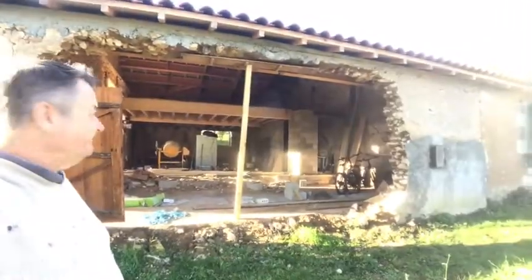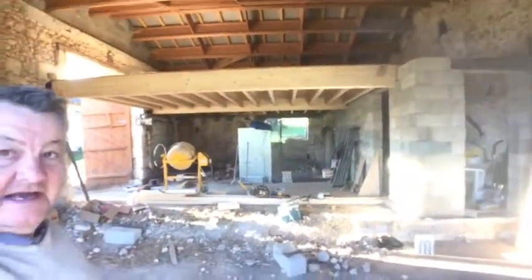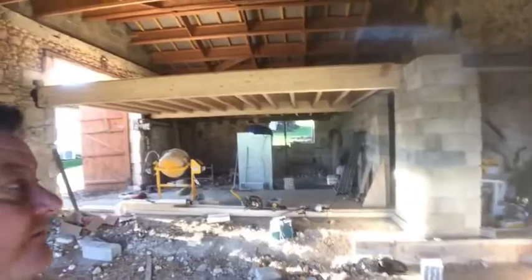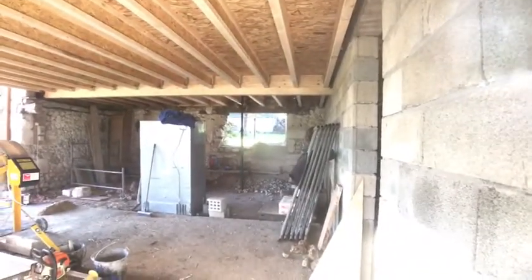bifold doors, as you can see, we go in and we have the floor or the ceiling, whatever. That is going to be the utility room. Staircase to the bedroom will be up there. We'll go up in a minute. Simon is putting a window in there, which will be above the kitchen sink.